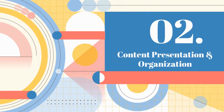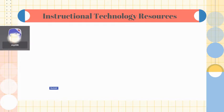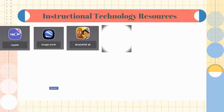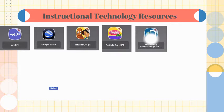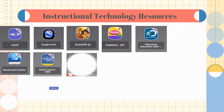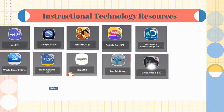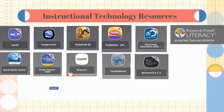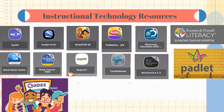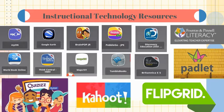Content presentation and organization. I'm very familiar with the following instructional technology resources: MyOn, Google Earth, BrainPop Jr., Pebble Go, Discovery Education, World Book, Think Central, Maps 101, Tumble Books, Britannica, Fountas and Pinnell, Padlet, Quizlet and Quizzes, Kahoot, as well as Flipgrid.